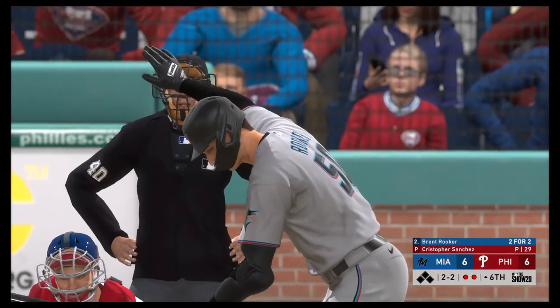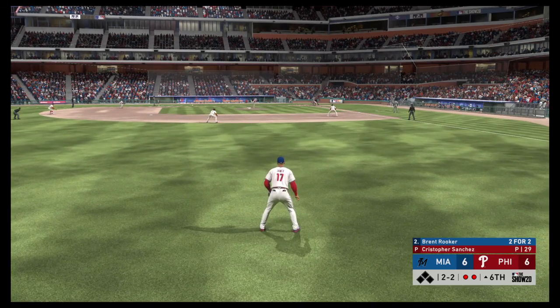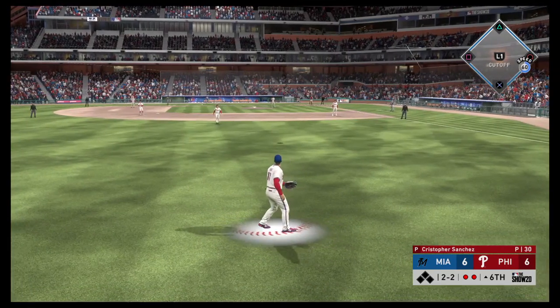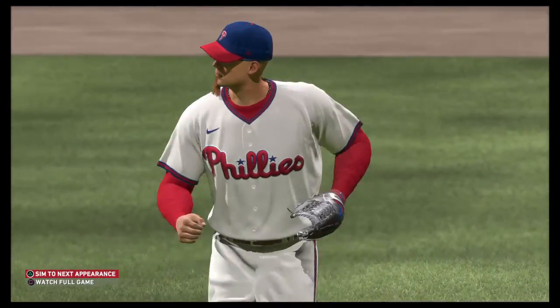Digging in now, Brent Rooker. Couple of singles to his credit thus far. 6 runs, 7 hits, and no errors in the game for the Marlins. Pulled high in the air out to left field. James is there, and he'll make the catch to retire the side. 1, 2, 3. Go.